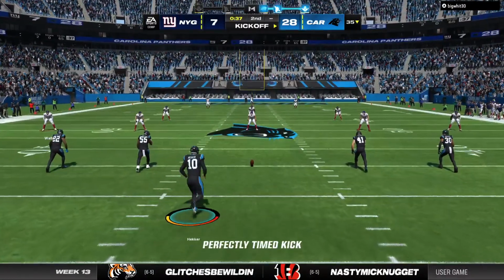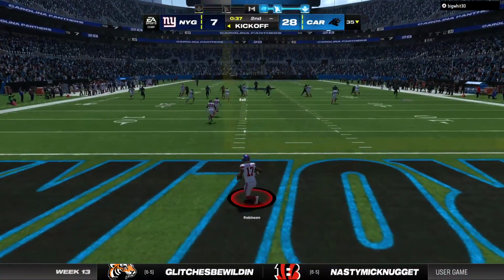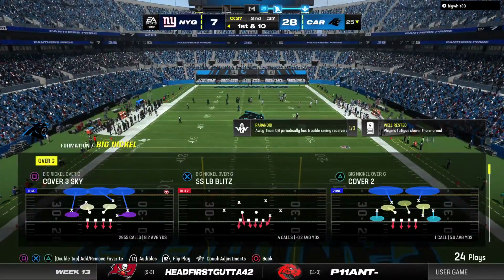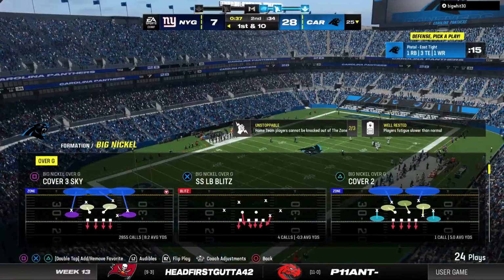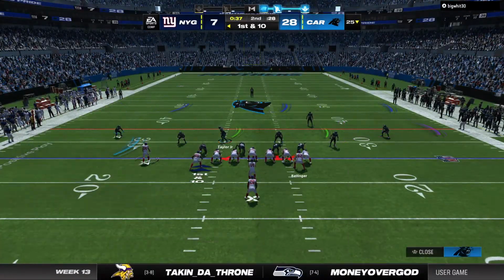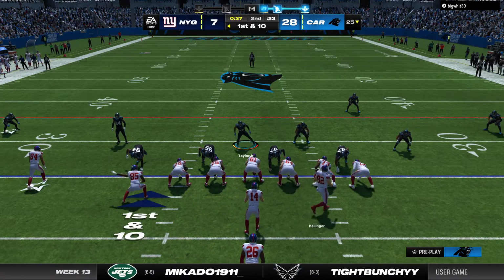The Carolina kick team is out there ready to go, and they kick this one away. And this will not be brought out. It's a touchback. And they're on the 25-yard line. The Giants offense at the line, ready to begin their next drive. And with a 3-score deficit staring them in the face, they might have to press the issue here and try to get points out of this drive.